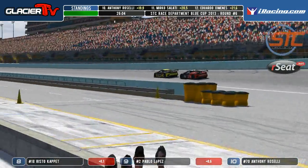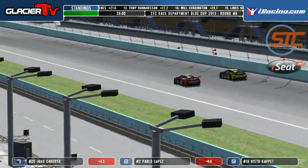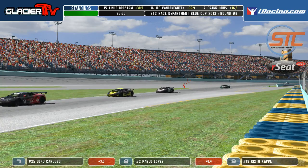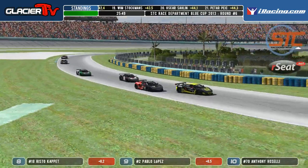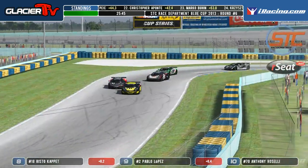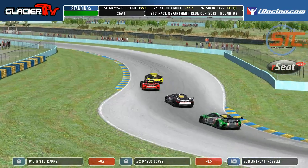Gelink almost went off. Gelink almost went off. It looked like Lundberg was a bit early on the brakes and surprised Gelink. It was all kinds of sideways going into a corner. That was quite entertaining. And Pablo Lopez's position, but now he's given it. He's gone wide and gifted the position back. So great racing here between these 4. It's Capet, Lopez, Rosselli and Salati. These 4 really going at it at the moment.